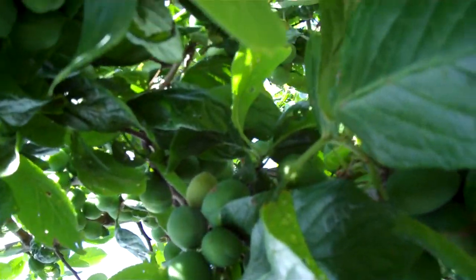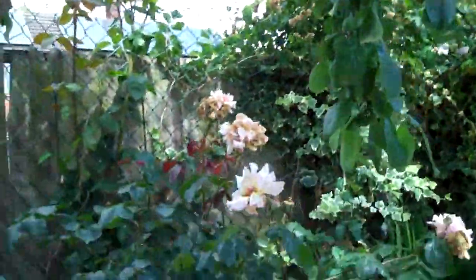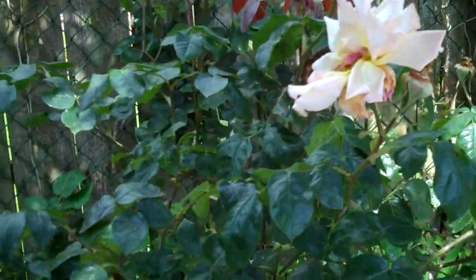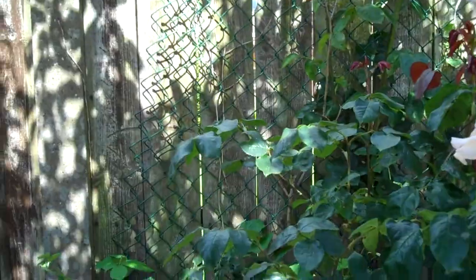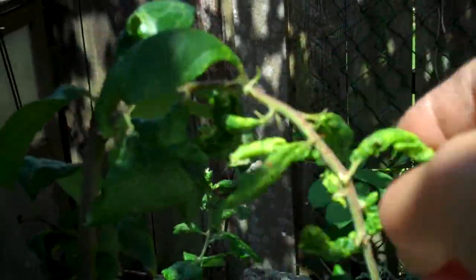The year before I had to spray it and then we cut it right back because we got this horrible fungus type thing. Might have been something similar to the black spot on the roses, because we had black spot on these roses and we sprayed them as well and cut them right back. There's a bit of green fly or white fly or something that's curling the leaves up on some of it.